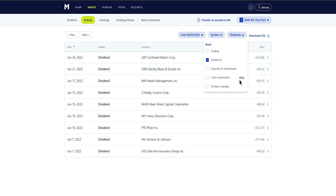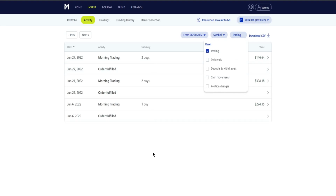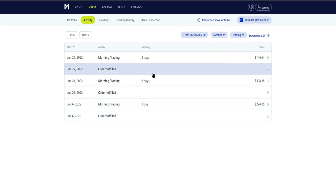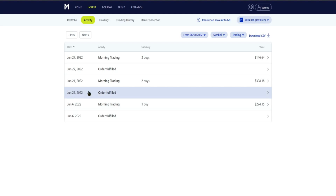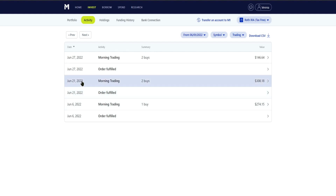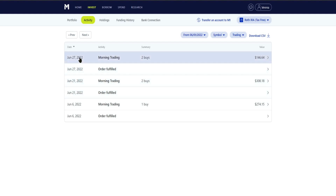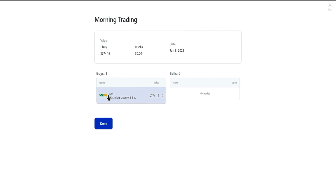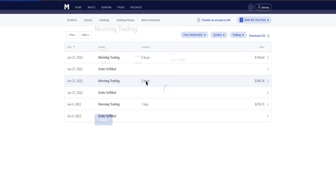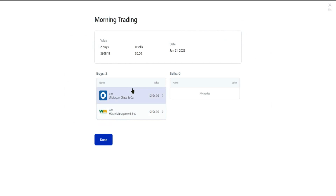Now, jumping over into our trading. Now we can look at trading. We only bought 3 times this month, in the early portion of June. We skipped the week in between, and then we purchased on June 21st and on June 27th. So the very first time that we purchased anything, we began to add more to Waste Management. It was going into the red a bit. We took that opportunity and continued to dollar cost average.